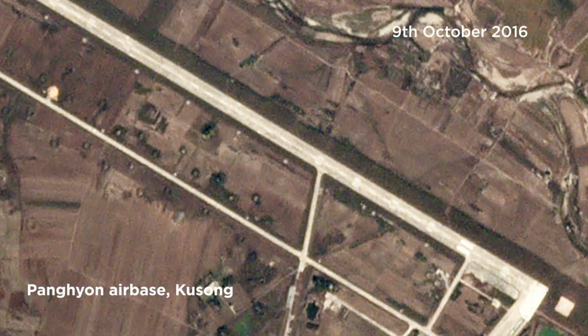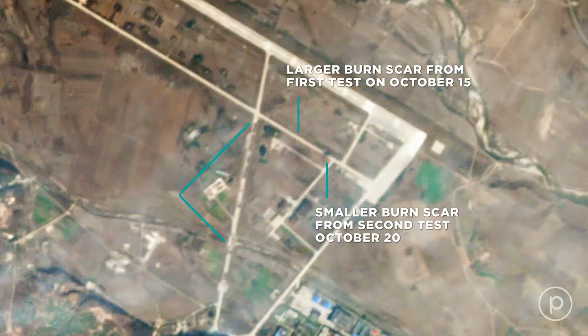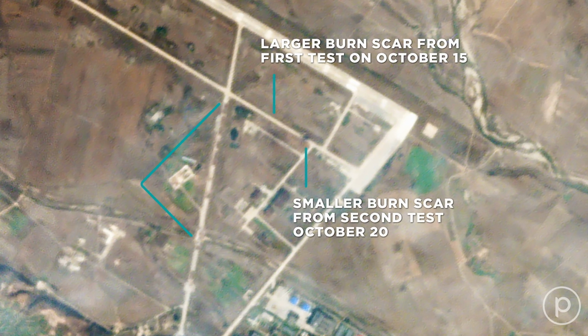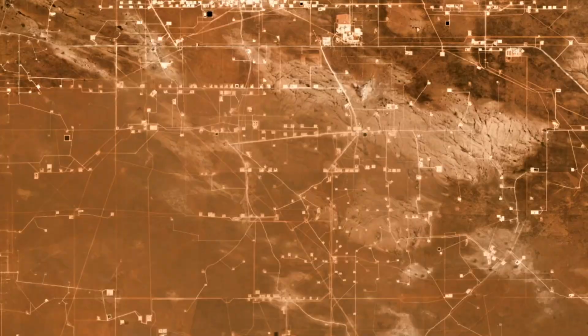So for example, North Korea conducted a missile test and it exploded and it left a giant mess. And then the North Koreans came the next day and cleaned it up. Well, we had images from Planet every day showing before the test, after the test, and after the cleanup.